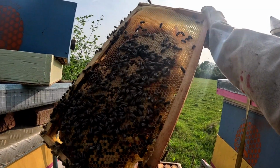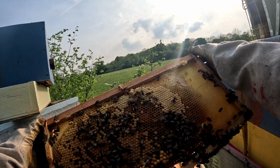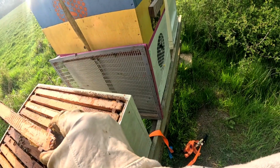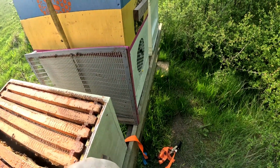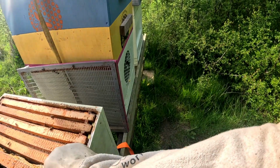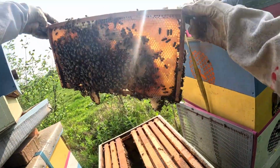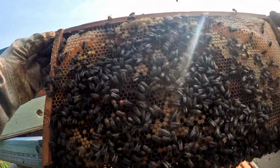Another nice one full of brood. This is going to want a super as well. She's got a nice brood pattern in there. Brood at the front, and then the honey stores are at the back of the frames. Downstairs. Oh, there she is, look. Big dark queen, this one.